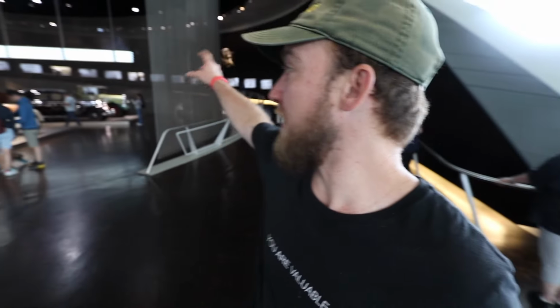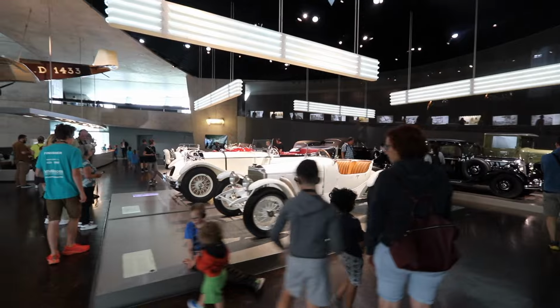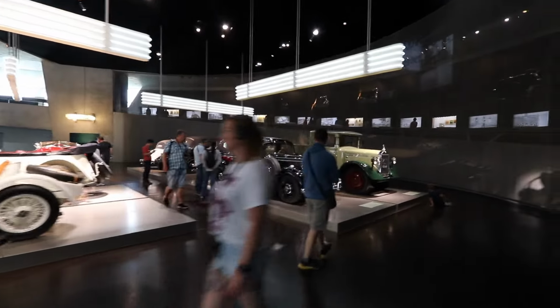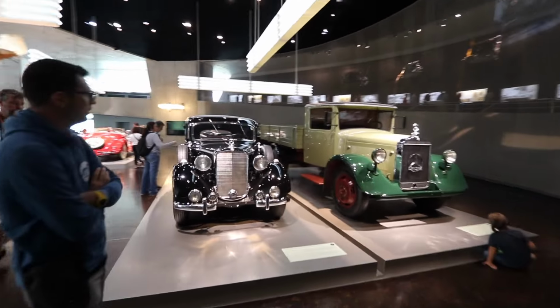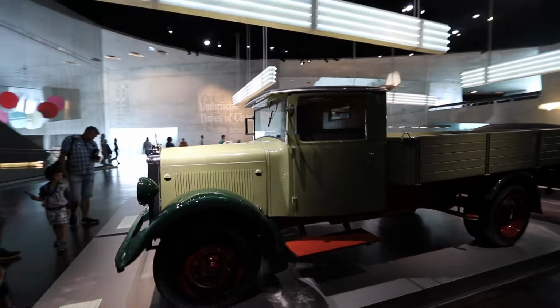I also like how this museum doesn't shy away from the World War II era. It talks in detail about how Mercedes-Benz was involved in the war effort, building planes and building cars. And I'm not gonna elaborate on all of those things right now because there's so much information and you gotta Google it yourself. But let's walk through the showroom. I'll show you some of these cars. Really cool design. Look at this. Love this color right there, the greens.